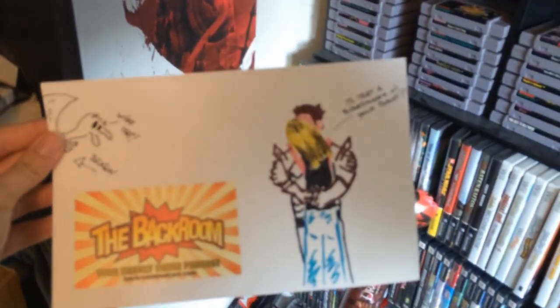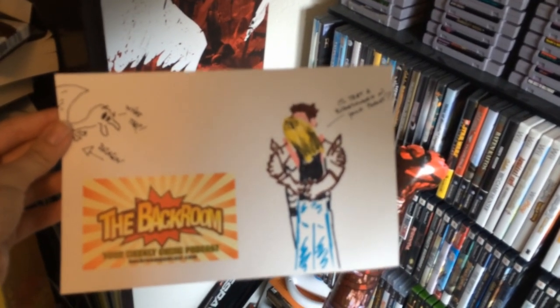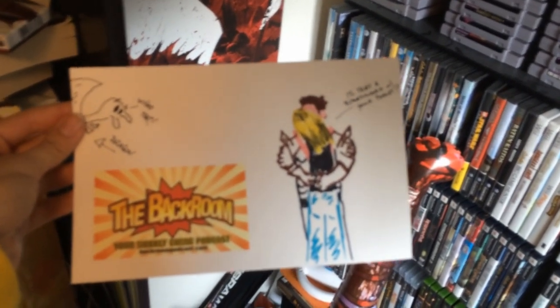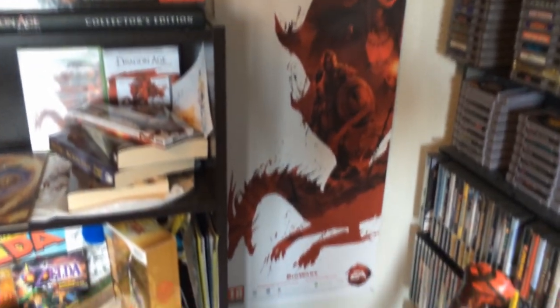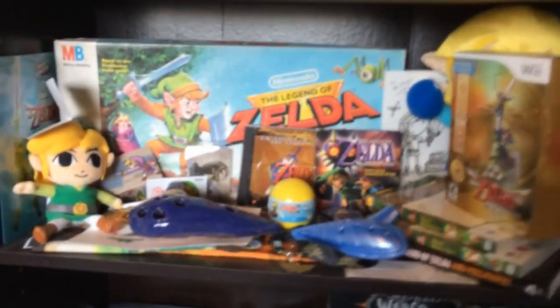Dragon Age inflatable sword. And then I got this drawn at Emerald City Comic Con by the back room. That's me and Alistair making out. He's all like, is that a broadsword in your pocket? Oh, I guess I would be saying that. I mean, I don't know. I might have probably a lady boner. But anyway, so this is just some of my Dragon Age stuff. Of course, I got the vertical poster going on. It's good stuff.